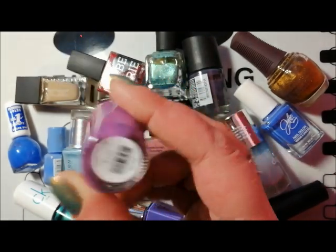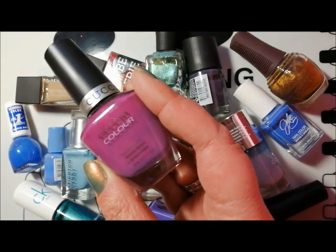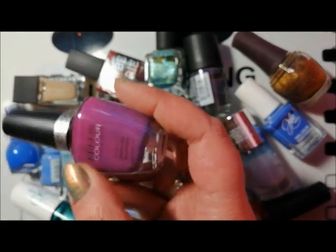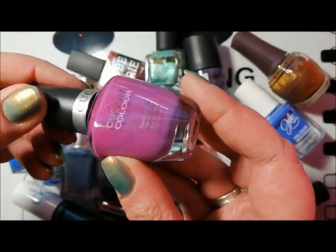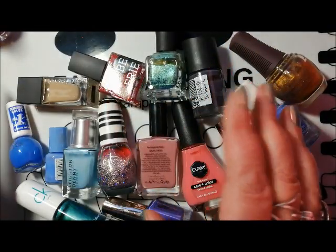This one's called Temptation and it's a really pretty plummy pink. But I do feel as though I've got a lot of polishes in this shade. It's a very kind of blue toned purpley pink. I'm actually going to say goodbye to this one, so no more Cuccio. Wow, this feels really extreme.